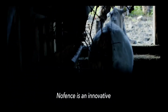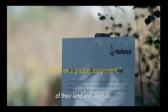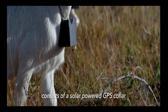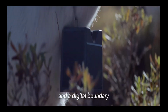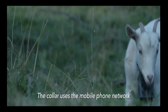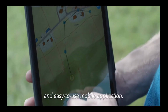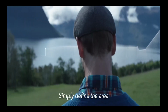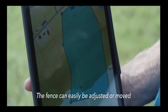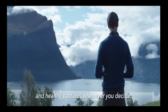No Fence is an innovative and cost-efficient system, enabling farmers to use the full potential of their land and animals. Our grazing technology consists of a solar-powered GPS collar and a digital boundary that is transferred to the animal's collar. The collar uses the mobile phone network to communicate with our web portal, an easy-to-use mobile application. Simply define the area and build your virtual fence. The fence can easily be adjusted or moved, giving animals access to new areas and healthy pastures whenever you decide.